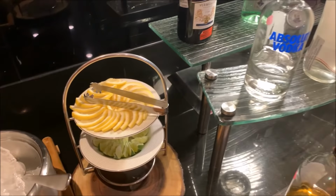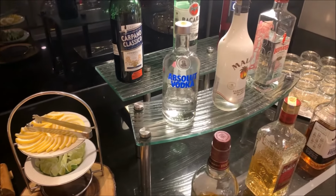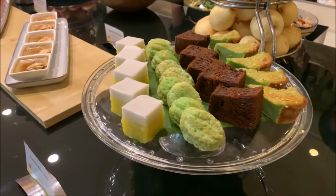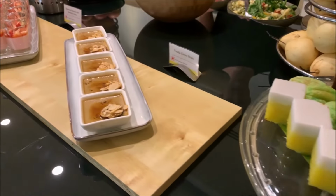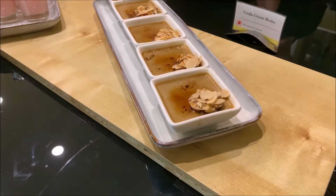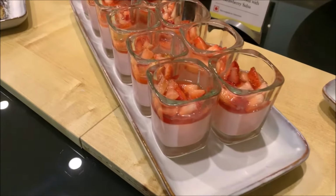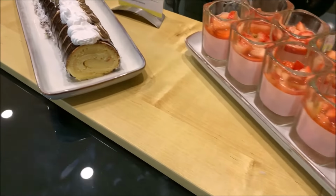That concludes the video of Westin Hotel in Kuala Lumpur. Hope you've enjoyed it. Recommendations: great hotel, good staff, and if you have any questions, please feel free to ask me.